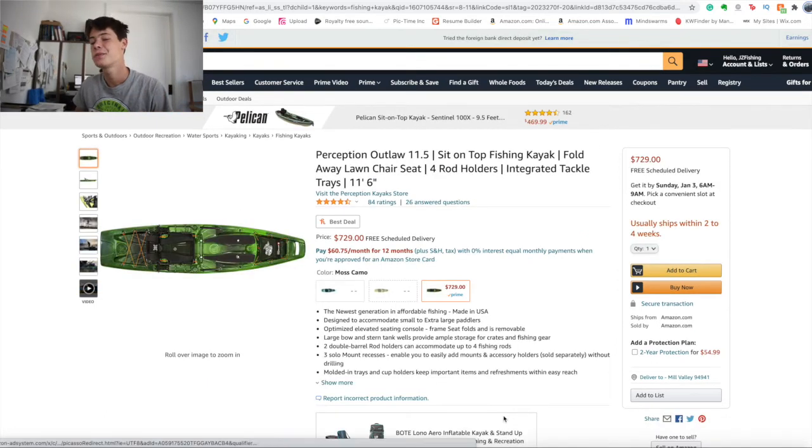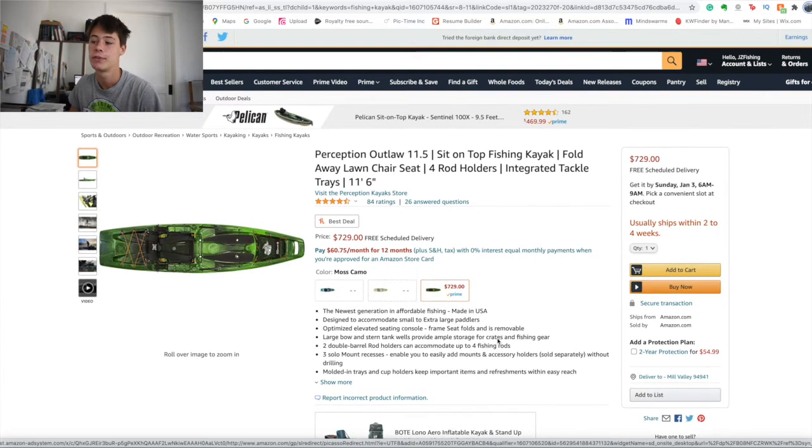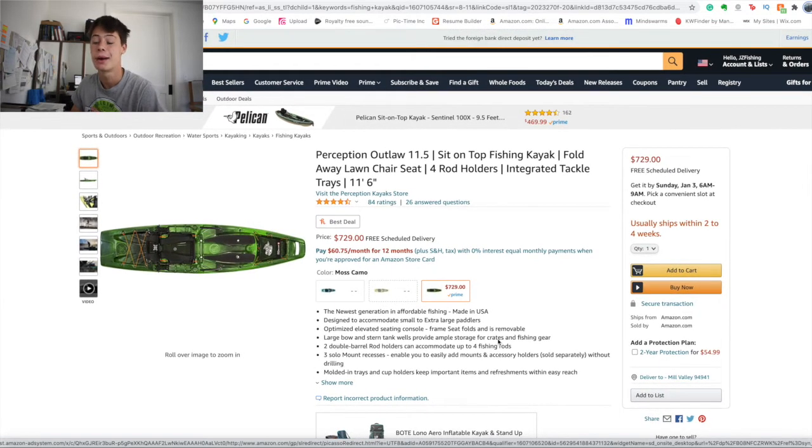Okay, so now if you're looking for something that's a little bit more dedicated to you as a fisherman and less as a casual kayak, this is probably what you should be looking for. This is the Perception Outlaw 11.5 sit-on-top kayak. Now, right off the bat, you can already tell this looks completely different from the kayak that I just showed you. One of the biggest things that you see right off the bat is the seat.